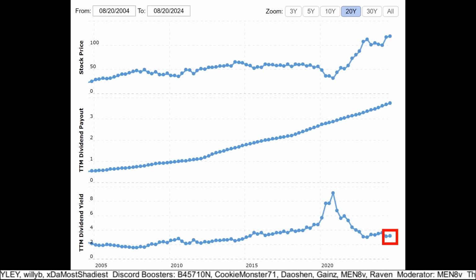Right now we see that Exxon's dividend yield is around 3.2%, which means if you invested $100 in Exxon shares today, you'd expect to make $3.20 of dividends in the next 12 months, assuming no dividend changes. Or if you invested $1,000 into Exxon shares, then you'd make about $32 in dividends over the next year.